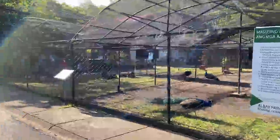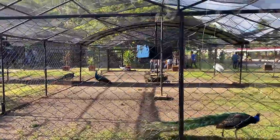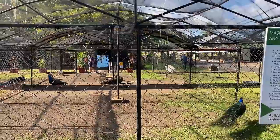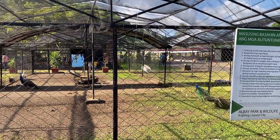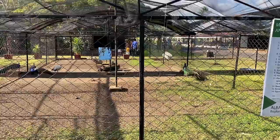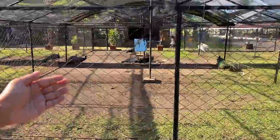Okay, in here we have the peacock, one of those beautiful avians that you could see. And the white one are the peahen, the colorful one are the male, so they're known as peacock. And that white thing over there is called pelican. That one is the female ones. The one with the long tail is the male ones.